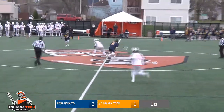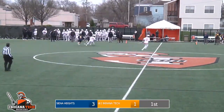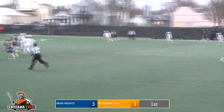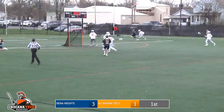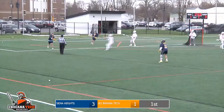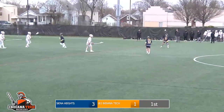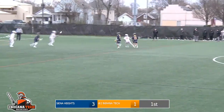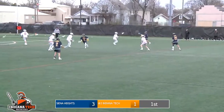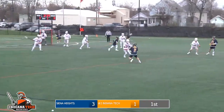Quarter number one. Well, that's a start for the Warriors, as it looks like they will come out on top with this face-off. I spoke too soon. Here's Siena Heights, the Saints looking to get one back here, still with the two-goal lead. Clemens. Gallagher. Hunt had it for a moment, comes right back to him now. Finds Clemens.